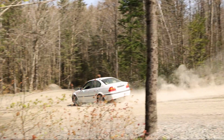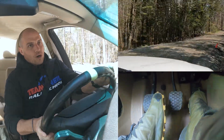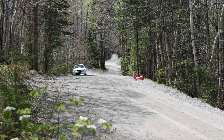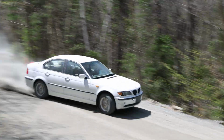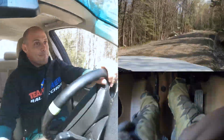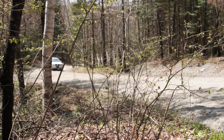Good pendulum. Get it back. Work it up the hill. Nice. Okay. Up over the crest. Feels brave. Yeah, rev limiter in second. Grab third and nothing happens. It just gets quieter. Back to second.